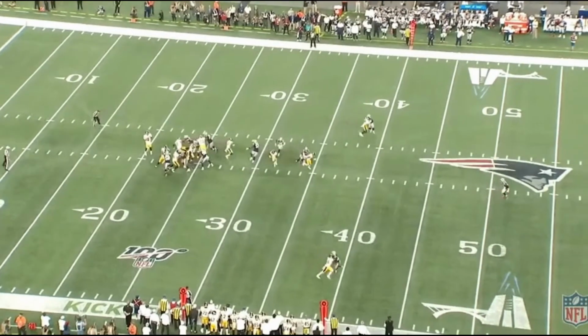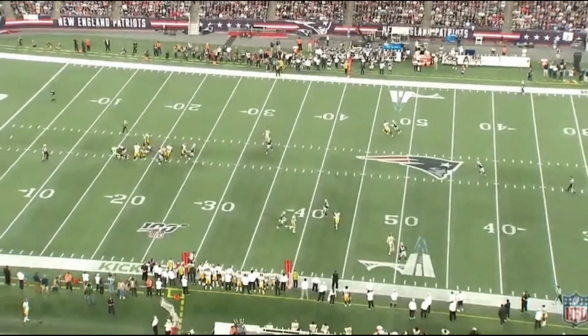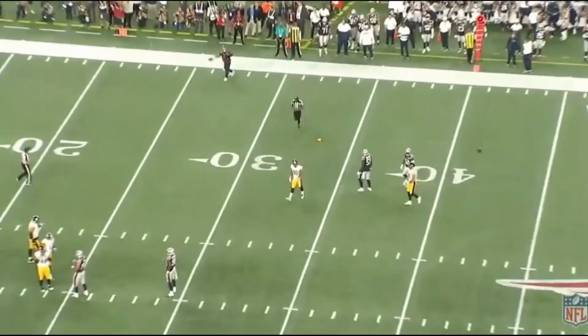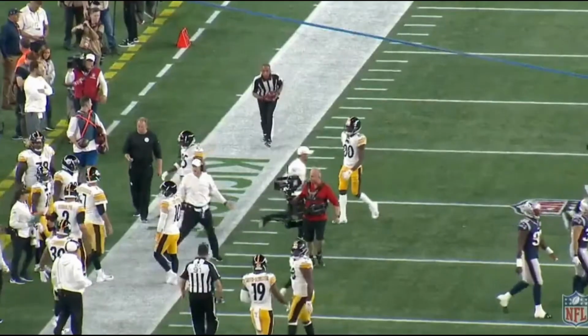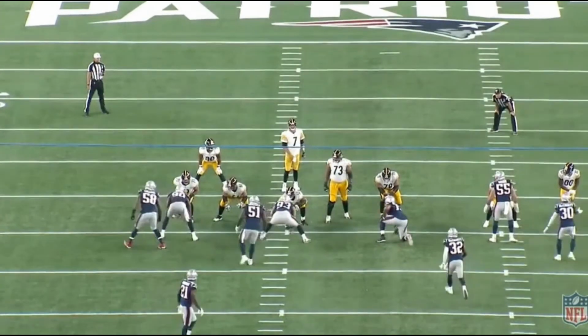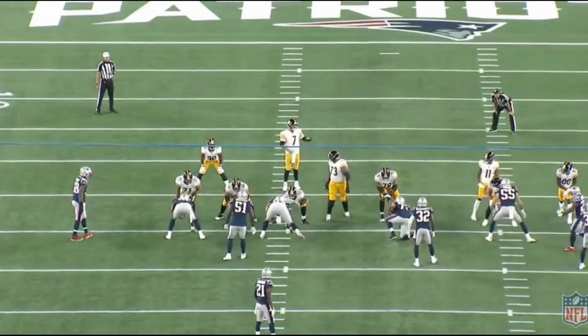Here he's going to try and cover James Conner, who is a premier back out of the backfield, and he just loses him. He's too aggressive to him. I don't know if he thinks he's blitzing here, but just too aggressive, and then realizes he's beat and has to wrap him up for a defensive holding. This is not what you want to see.